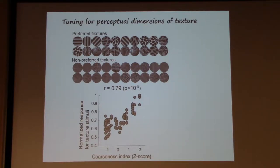In the plot that I showed you with the negative correlation, there were a lot of neurons that were selective both for shapes and textures. We wanted to ask whether tuning for shapes and textures is separable in these neurons, or are they dependent?